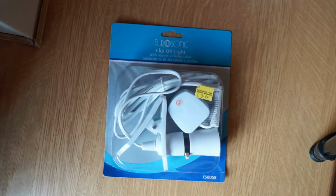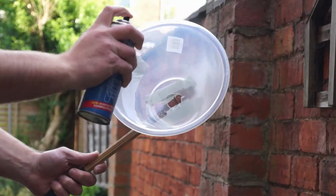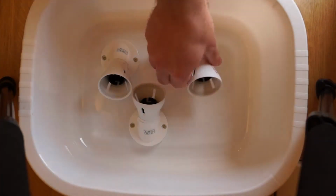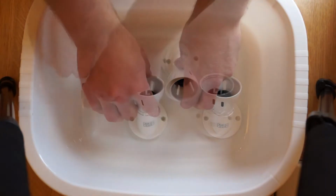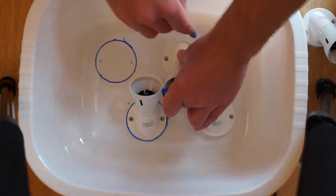Here's what I did. These clamp lights, you can find them everywhere. They don't have reflectors though. So I used a cheap plastic mixing bowl, cut a hole in it, sprayed it white, and it works quite nicely. This washing up basin was a quid from Asda. I'm mounting 4 sockets in it. Griffin actually used 8 bulbs, but I'm only using 4 because I don't think I need quite that much light.